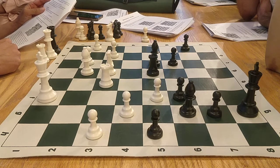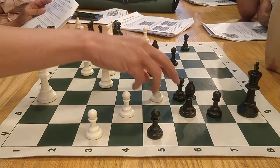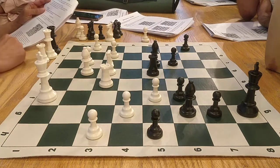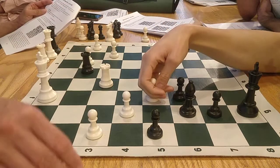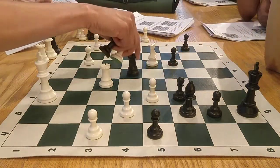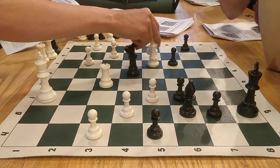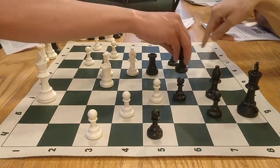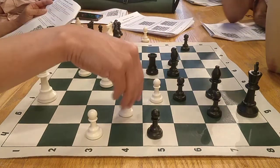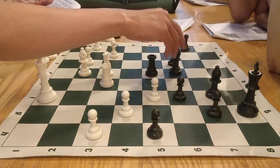Was that what happened again? No, but the computer suggested that. The computer suggests this, I have no clue why. Probably you take first here, right? Or maybe you can. No, you can't. This makes no sense to me, so this must be even worse somehow. Bishop f7 immediately, and the bishop is here. This must just lose for some reason.